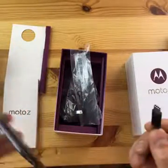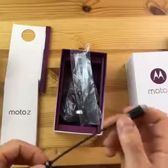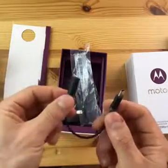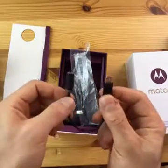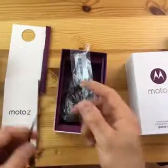Now that's not to say that you won't be able to use the headphone jack in your existing phones, but if you have a pair of really nice USB-C enabled headphones that have the digital audio converter in the headphone itself, then you can use this to get that high quality audio.